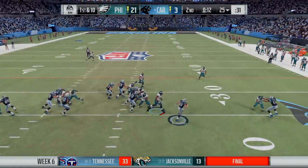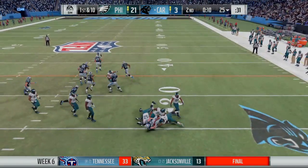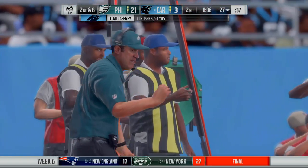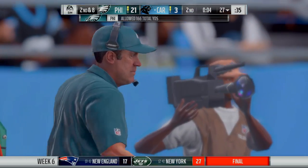They start on the ground with McCaffrey. And he'll fight forward to about the 27-yard line. Give him a couple on the carry there, 2nd and 8.